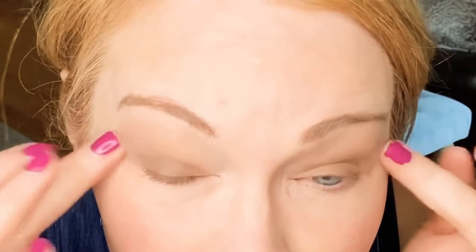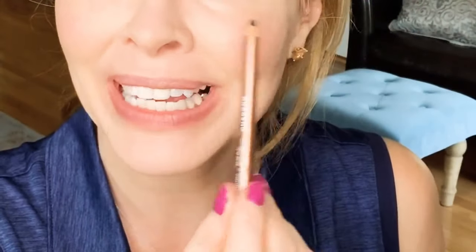Okay, I'm just gonna use a little Age Rewind from Maybelline, just to clean it up. Okay, I'm just gonna line my lash line with my Mineral Fusion charcoal stick. Even though it's charcoal, it just really looks like a very soft black. I guess that's what charcoal is. So it looks nice with the brown eyeshadow.